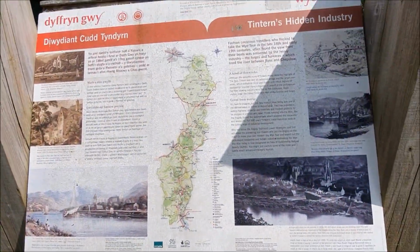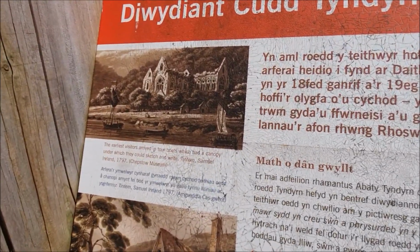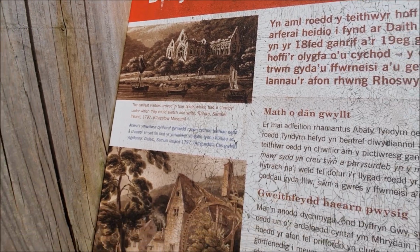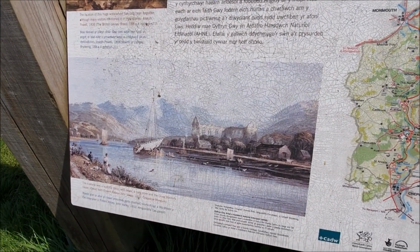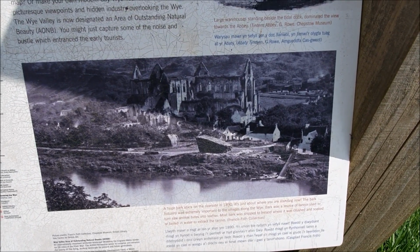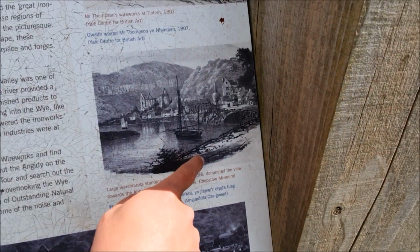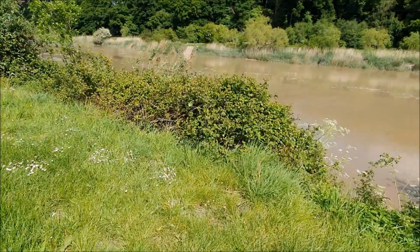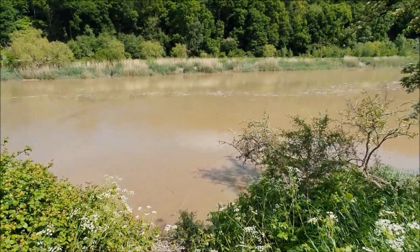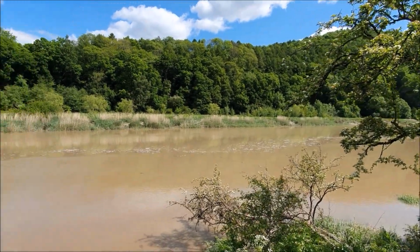Okay, here's your information board. Like I said, if you're ever down this way, there's the Abbey up there. Very nice. That's a very nice painting. I like that. And that's it as well. Some really good shots of it, actually. Some good paintings. And there's obviously the road we've just come in on. Here's the river. There you go. All the trees and crap running down there.